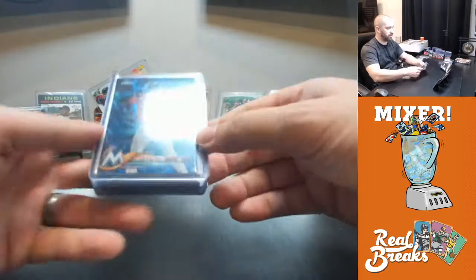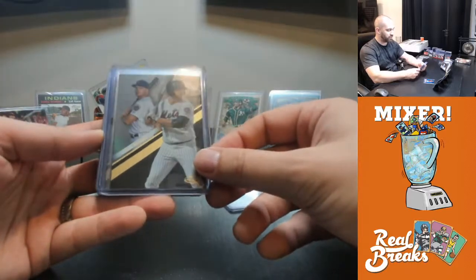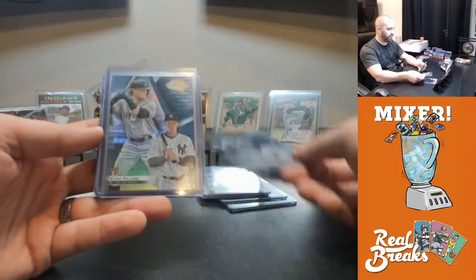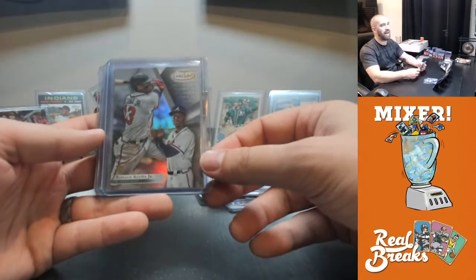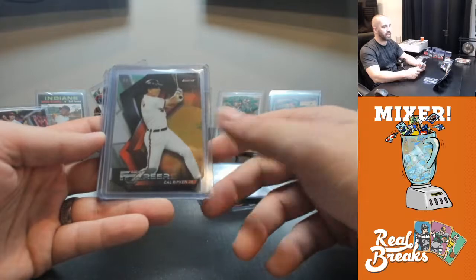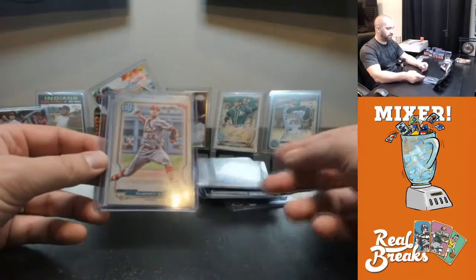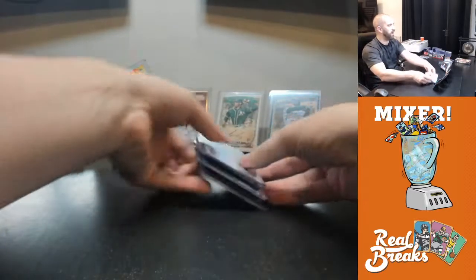I sleeved up some of the notables. Lewis Brinson out of 75. Pete Alonso, class 2 rookie. Tony Gwynn out of 75. Fernando Tatis Jr., class 3 rookie. Matt Olson out of 150. Clint Frazier, rookie out of 99. Ronald Acuna Jr., class 1 rookie. Cal Ripken Jr., gold refractor case hit out of 50. Nelson Cruz, green out of 99. Seth Brown, gold rookie out of 50. Jack Flaherty, bazooka back. Eduardo Escobar, black and white out of 50.